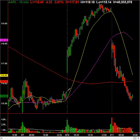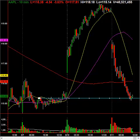My entry was based off a pierce of gap fill, which is right here, into this choppy action. See this high here and this high here and this sideways action here, this consolidation. Basically what I did was I put a trend line right in here and entered right there. So you can see we're in the money slightly.